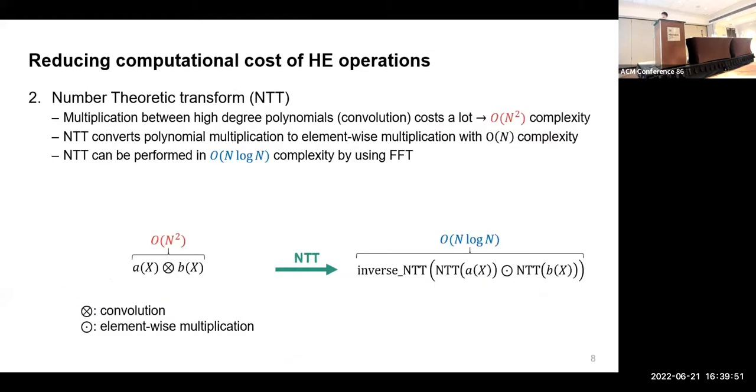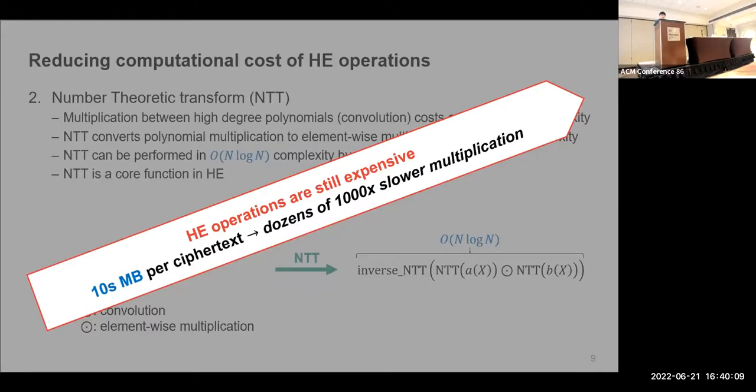And second, the number theoretic transform, or NTT, is used to lower the cost of polynomial multiplication, which is equivalent to performing convolution on the coefficients. NTT can lower its cost from O(n²) to O(n log n). However, even with these two techniques, HE operations are still very expensive. A ciphertext occupies dozens of megabytes, and HE operations are dozens of thousands of times slower than plaintext operations.